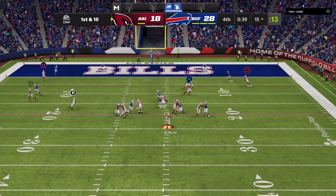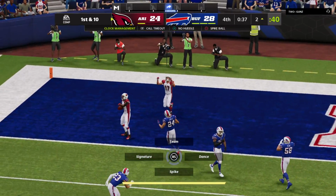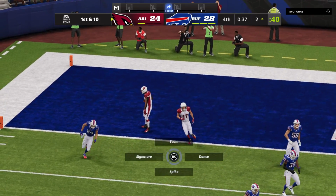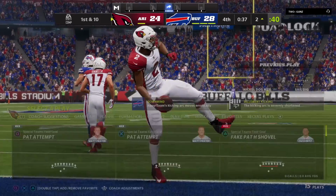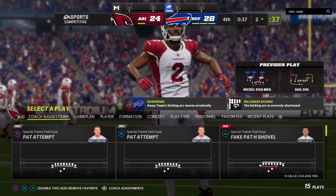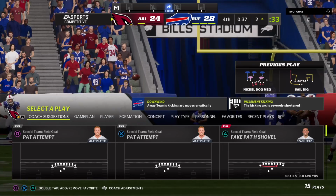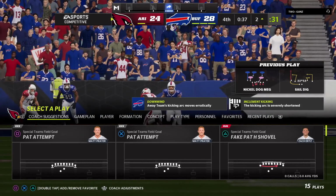Back to throw, Murray. And he's got his man in stride, complete. And he takes this one into the end zone, and all of a sudden, here in the final minute, things get a little bit tighter. Okay, game on. Don't go anywhere yet. You've got a one-score game now.